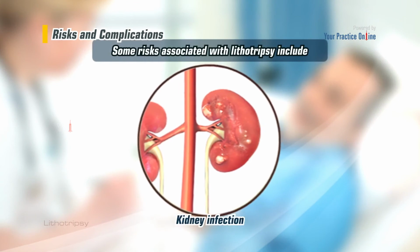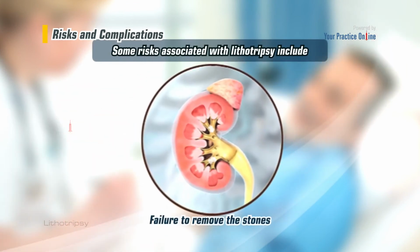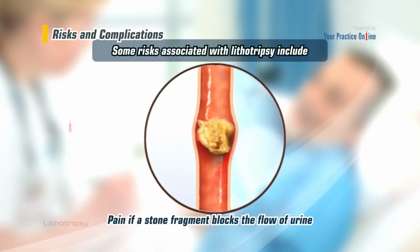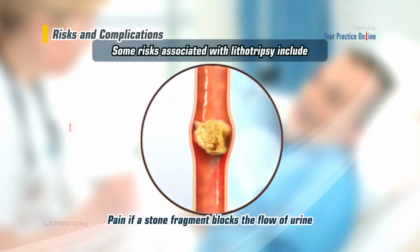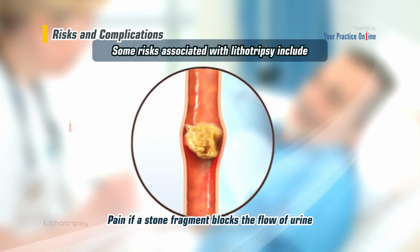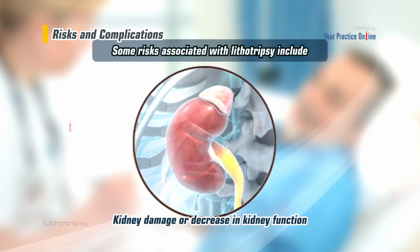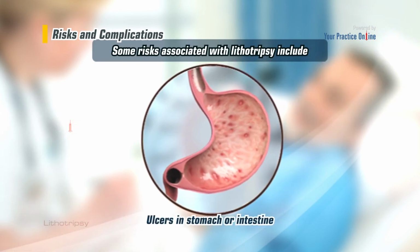infection, failure to remove the stones requiring additional treatments, pain if a stone fragment blocks the flow of urine, kidney damage or a decrease in kidney function, and ulcers that may develop in your stomach or intestine.